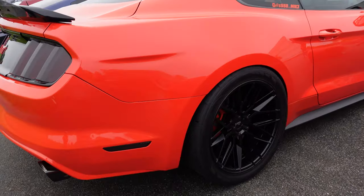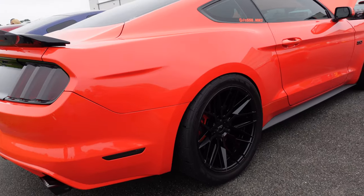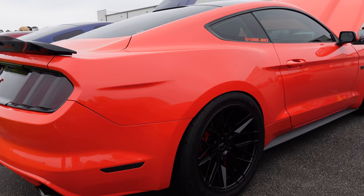And then look at this. We got excellent fitment over here. You see that? That is excellent. You see how close they are? Yeah. That is excellent fitment.